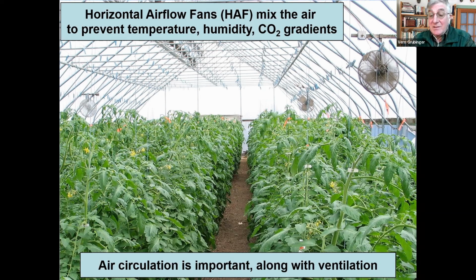I see people hang cheap box store box fans up in there. It's a waste of money because they don't move enough air, and they use a lot more electricity. They have different kinds of electric motors. So you can get these from most greenhouse supply houses and Grainger and other places. And I don't know, they're $150 or something, but they're going to last a long time and do the job versus an inexpensive, inadequate household fan.